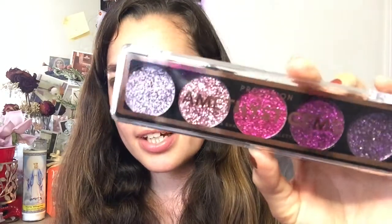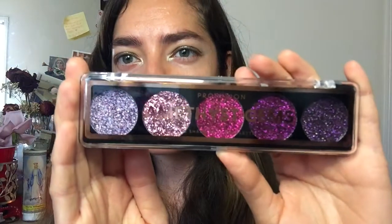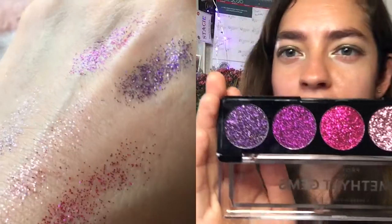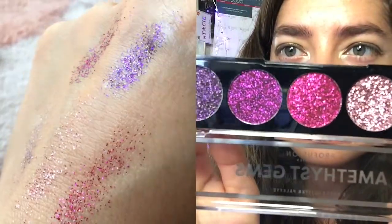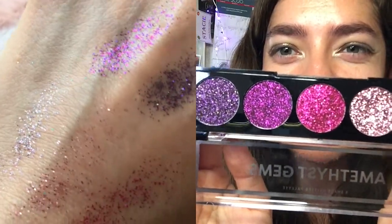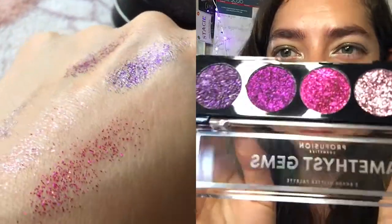And then the next one is called Amethyst Gems, and this is going to be more geared towards purples. I really love purples. I don't have any purple glitter color schemes in my collection, so this is beautiful.